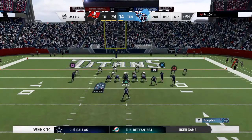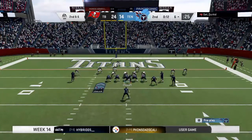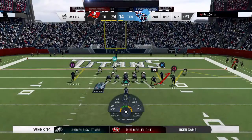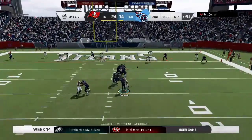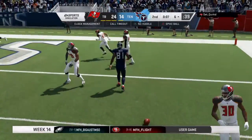Check Mike 45. Hey, seam 6. Check Mike 45. Hey, Sam off. Rush in. 2nd and 6. To the goal line, but it's incomplete.